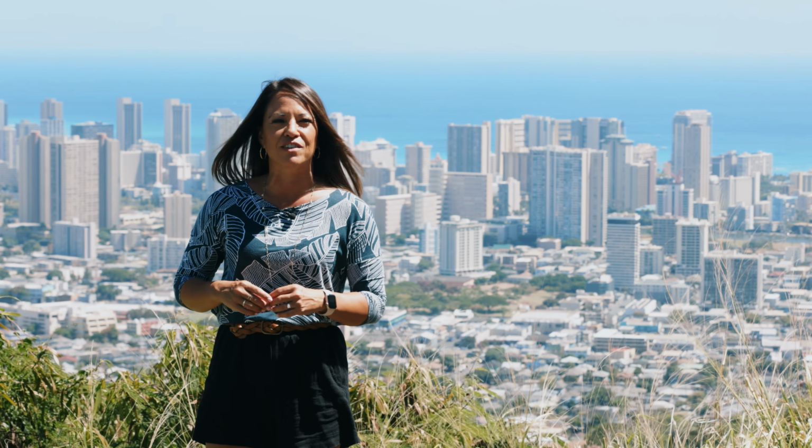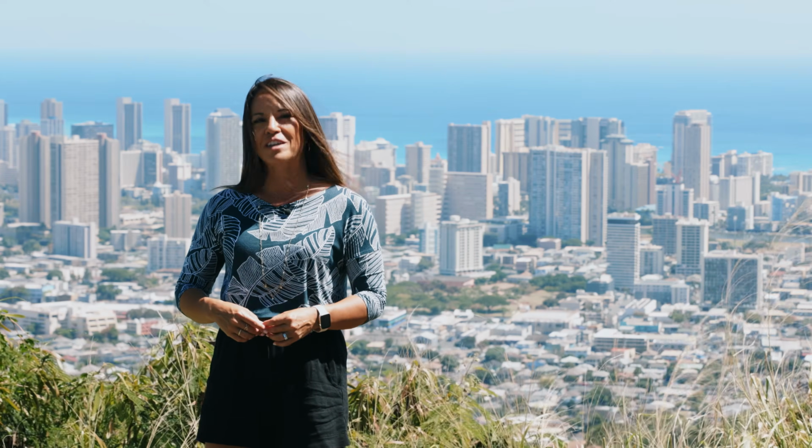And then you've got condos down the street here in Makiki. We did a video previously on that. It was called entry-level condos. We're gonna take a ride down the road and check out Makiki next.